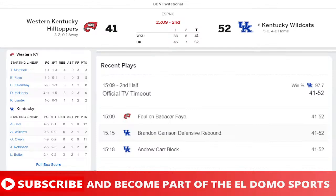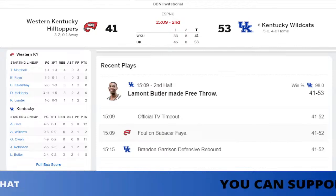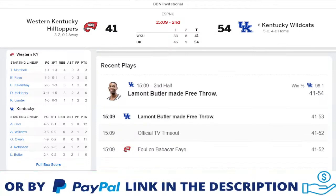The last time the Hilltoppers played the Wildcats, it was the COVID year. The game was not on the schedule when the season started. COVID happened, everything went haywire, and then this game was played for a benefit. Was that the benefit for the tornado? Yeah, I believe you're right. Not COVID, my apologies. Butler's free throw is up and good. They decided to play the game to generate revenue to help so many people affected by the tornadoes in South Central and Western Kentucky.